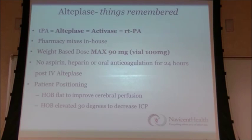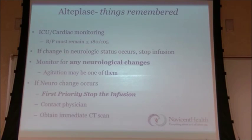The positioning of the bed will depend on the physician. The guidelines say that we elevate the head 30 degrees to decrease intracranial pressure, but in some cases the physician may want the head of the bed a little bit flatter depending on what the patient's blood pressure is running. These patients will always go to an intensive care unit for cardiac monitoring for any cardiac dysrhythmias. Blood pressure must be maintained at or below 180 over 105, just like we said earlier.